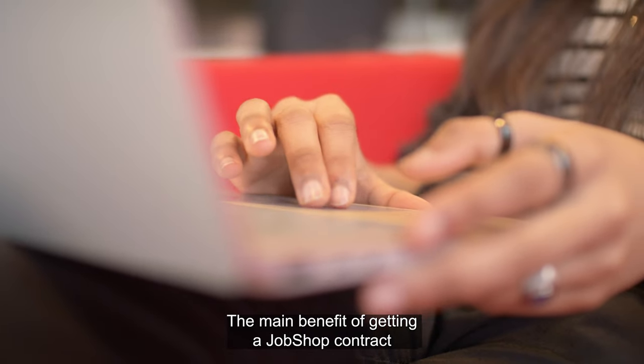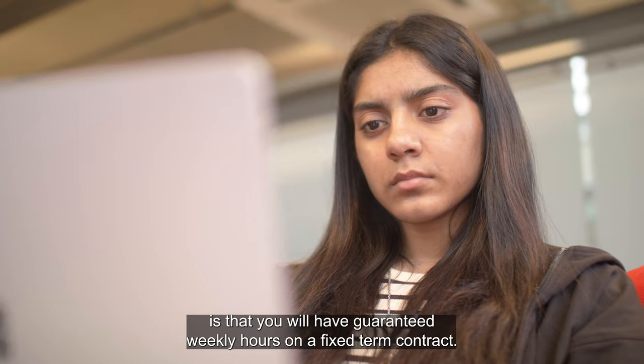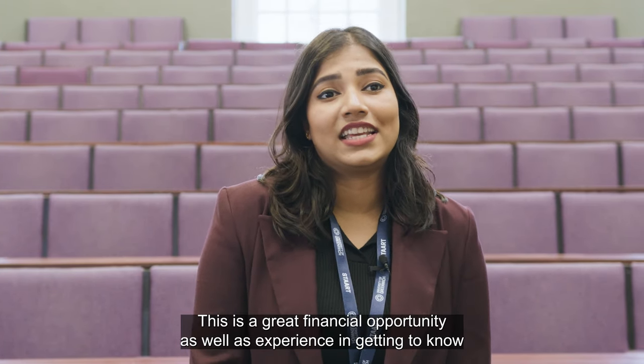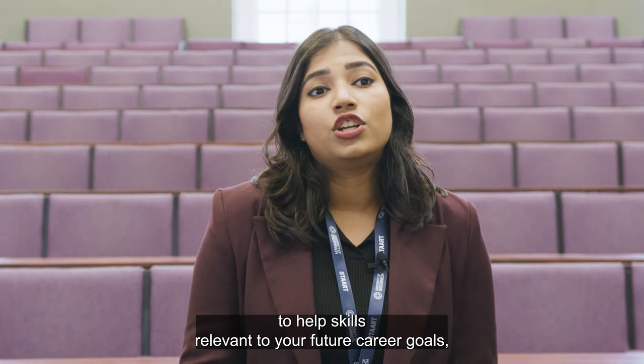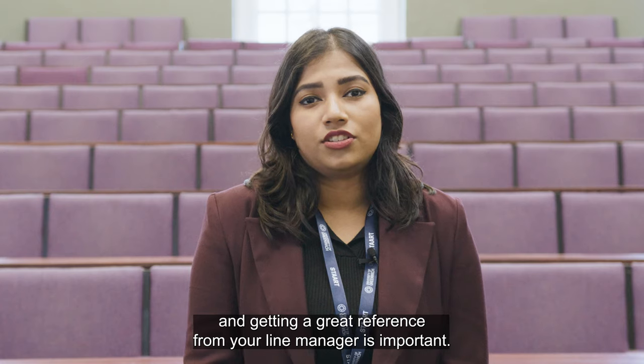The main benefit of getting a job shop contract is that you will have guaranteed weekly hours on a fixed term contract. This is a great financial opportunity as well as experience in getting to know a team within the university, being able to work on specific projects to build skills relevant to your future career goals, and getting a great reference from your line manager, which is important.